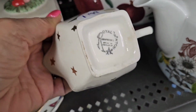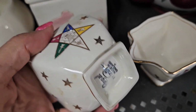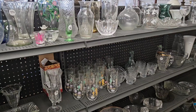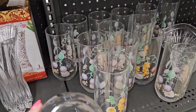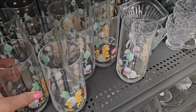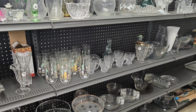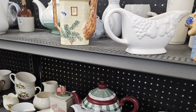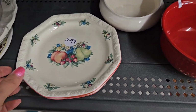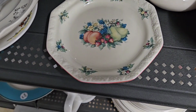This was an interesting pair of sugar and creamers. It says Royal Winton on the back, with this star pattern on them, but I did decide to pass on them. I was looking to see if these were vintage Libby glasses, but they were not. Pretty, but I didn't want to pick them up for $1.99 each. I'm seeing a lot of clear glass on this side, so I decided to look more towards the teapots and the other china. I didn't know that Avon made place settings. These are little salad plates.